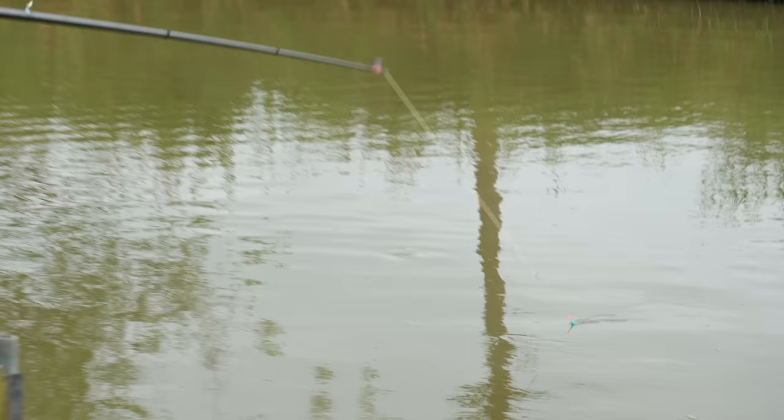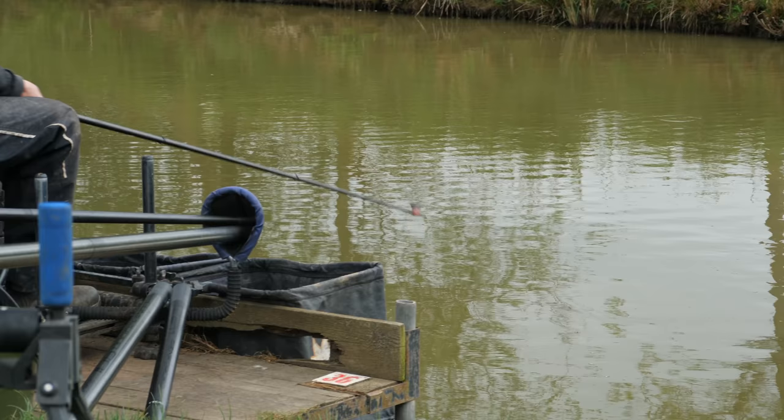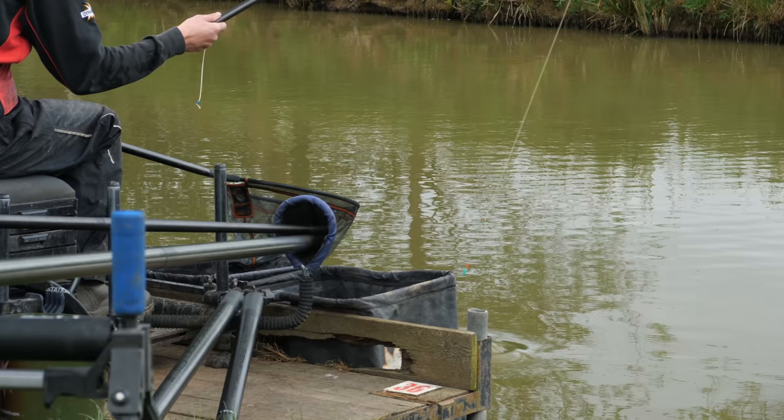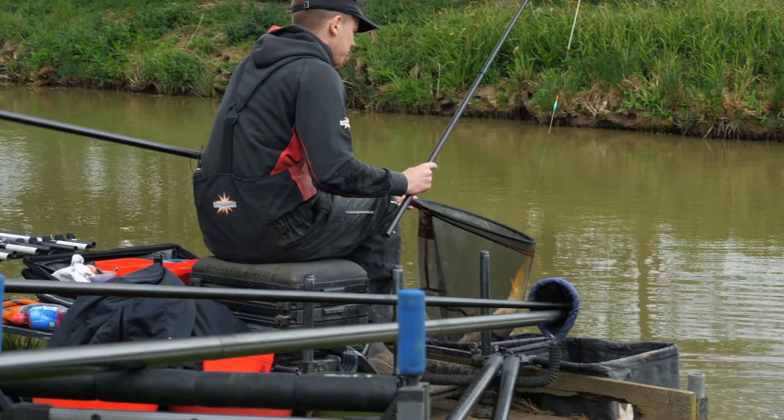And we're in again. So looking down the bank, no one really seems to have started too well across. I've seen a couple of people have one fish, but I've now got two nice fish. This one's a carp, probably 3.5-4 pound. So yeah, definitely a good call starting short. And it came off in the net as well.